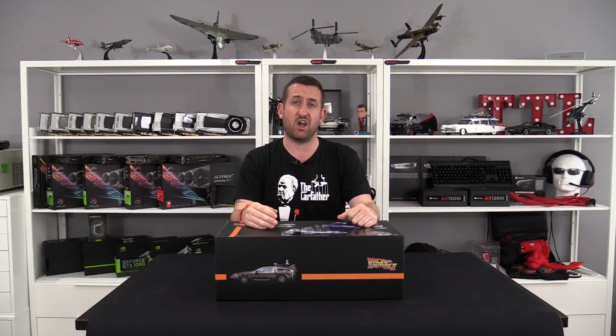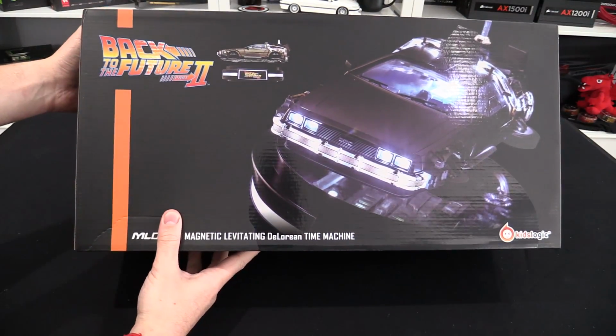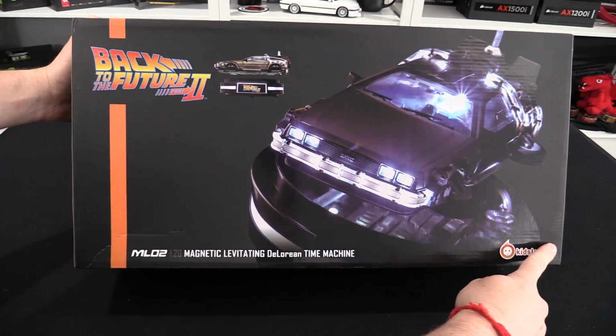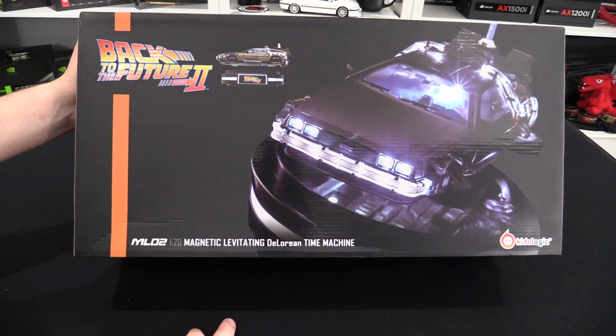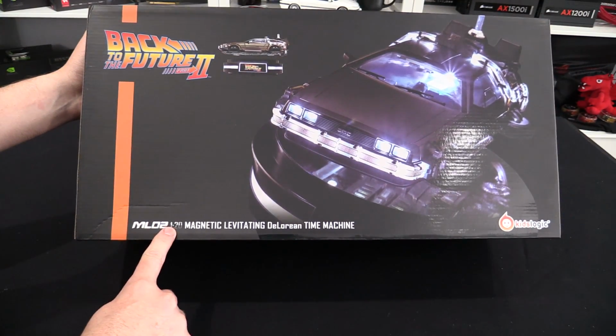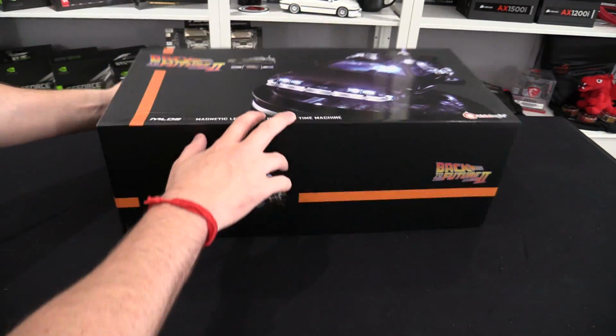Now, I know that we're already over a minute in, so it's kind of a usual TTL video, but let's have a look what's in the box. Okay, so here is our box. And it's all lovely and nicely printed. You can see Kids Logic down here. I'm assuming they're the people that made it. It didn't particularly make it very clear on Indiegogo. But we've got the ML02-120 magnetic levitating DeLorean time machine.